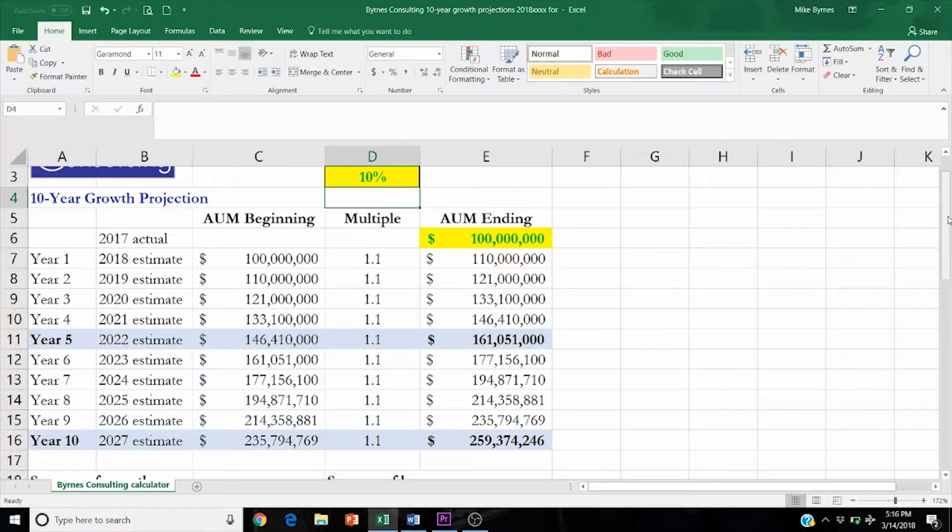I've highlighted 5 and 10 years because if you're doing some long-term planning, you really should look at those as milestone numbers and have a lot of key performance indicators, so you're not surprised 5 years from now whether you make or don't make your goal.